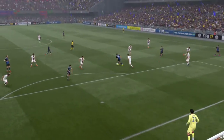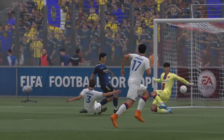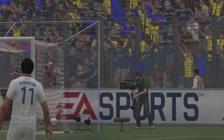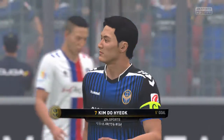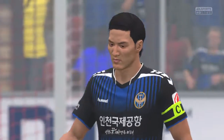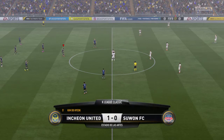Where did that goal come from? Top class. Well, the defenders just stood rooted to the spot on the edge of the box, and what a poor one to concede. Well, here's the goal again. So the first goal, it's 1-0.